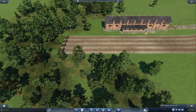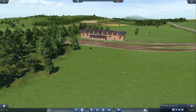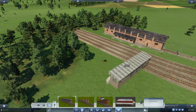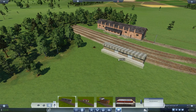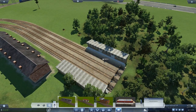Now, I could put another one of these back-to-back and then have some tracks linking up. Yeah, it's kind of a tempting idea now. But what I was originally going to do, let's go back to these buildings. I was originally going to use some of these and have one down here on that side, and maybe another one on the other side. I guess there.